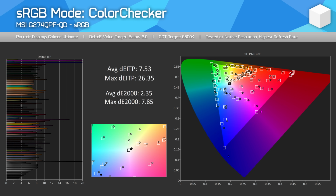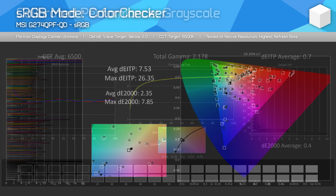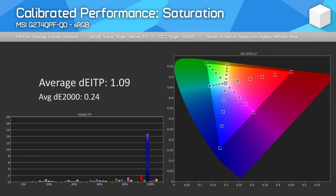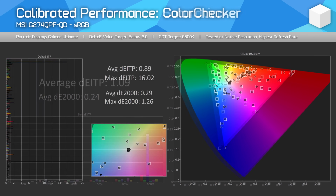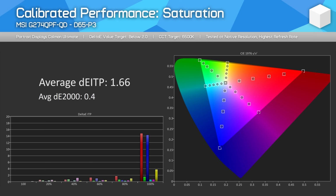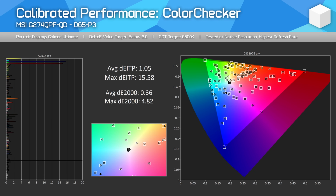I'd certainly recommend using the sRGB mode on this monitor, but it's not really possible to further tune its performance as MSI locks settings such as white balance. The only way to improve accuracy further is through a full calibration, which we performed using CalMan. As the monitor's gamut is very wide, the G274QPF-QD is easy to calibrate, and the results are generally good across several color spaces. However, software calibration has its limits, as these profiles only work in supported applications.